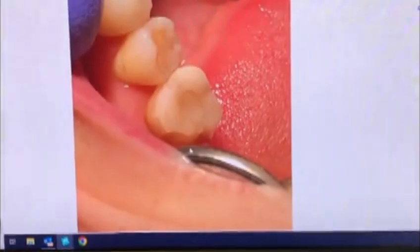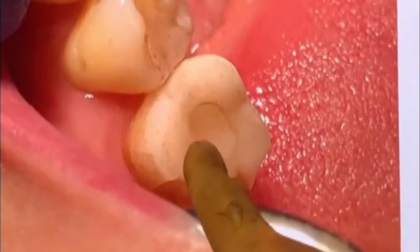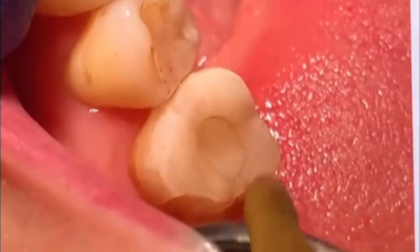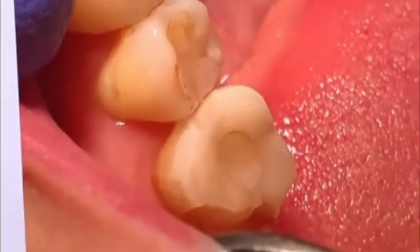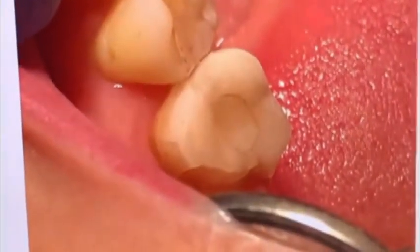So take a look here. So that's the tooth here. As you can see, the endo access went through the crown and was later restored by composite there. Look, this crown is cracked. About 1/3 of it is missing completely. And you can see the signs of her grinding.